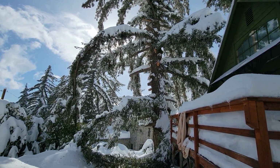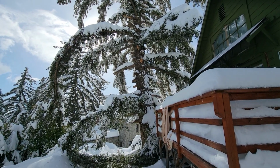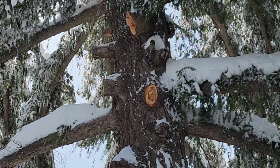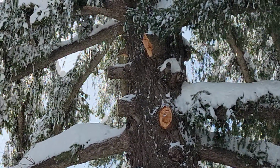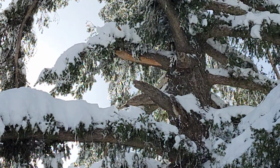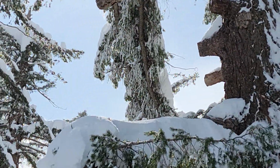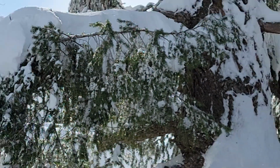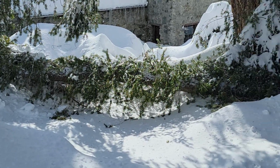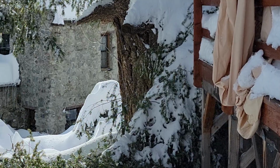I think it's two branches. Those two broke off there. The one took out the deck and the other one took the other part. And then I'm not sure if that one fell off before or this time. But there they are. That's the one that broke off last night. And that one there broke off, whatever, 2 days ago, whenever it was.